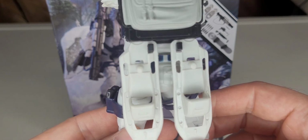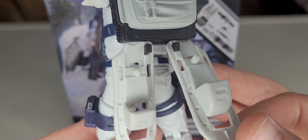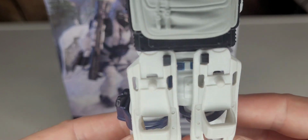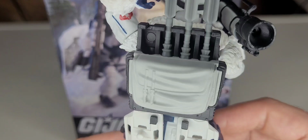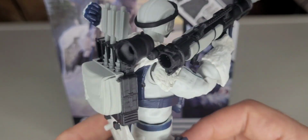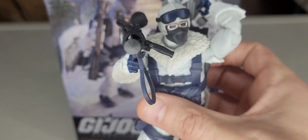Thanks to A Punk With Toys and my homie Lawrence, he found a way to get those snowshoes in. Actually, it's funny because some of the other reviews say you can't do it. But yeah, it's fairly easy and no risk of breakage. So really cool. As you can see, the RPG missiles fit on the back. And there's so many different looks you can do with this character, which is a major plus.